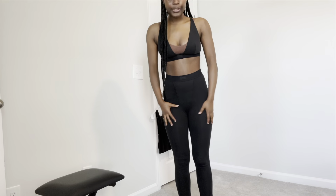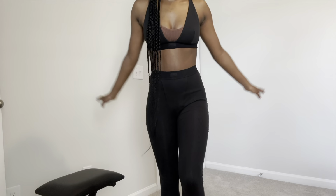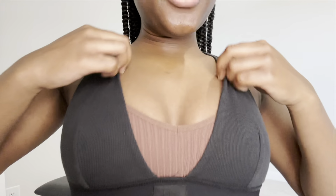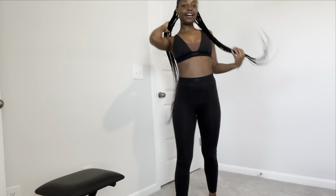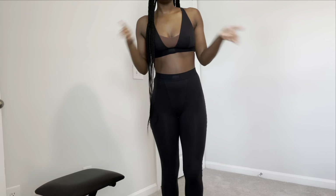The material is so soft. I wear these everywhere. I love it. And I have the plunge bralette. I have another bralette on under it just because it's a very deep V-cut, as you can see. But this is the set. This is how it looks. This is great for chilling in the house, doing errands, wherever y'all would wear this.